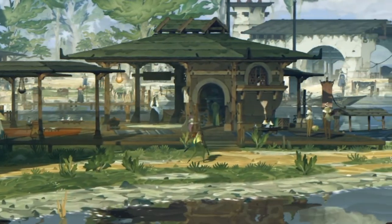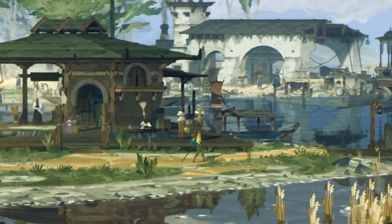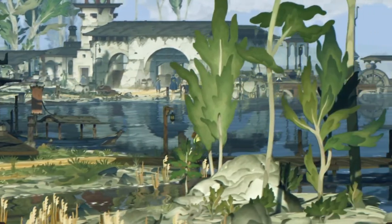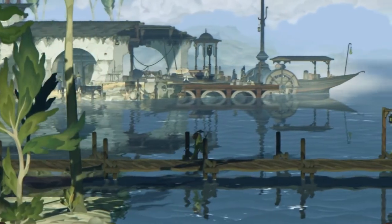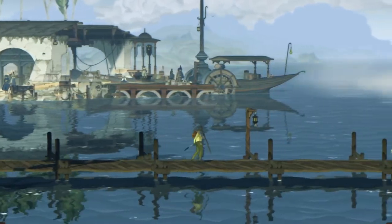I love this tea house here. I would normally stop here, but we're just gonna go straight to the auction. But this is probably my second favorite tea house to visit in all of Braided Shore. So far, that is.